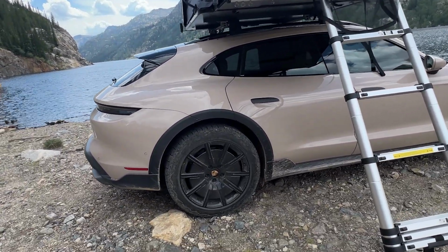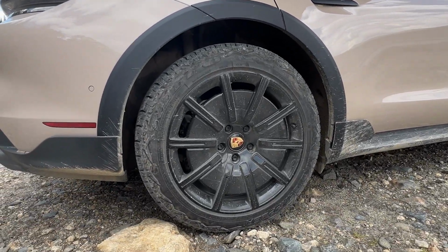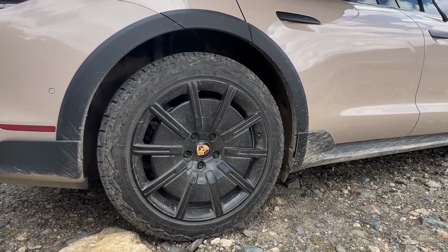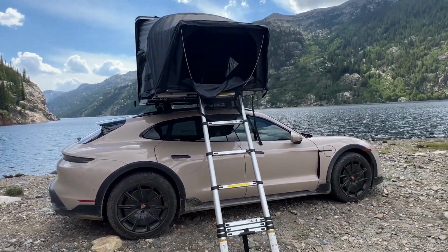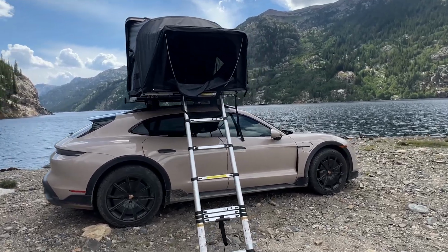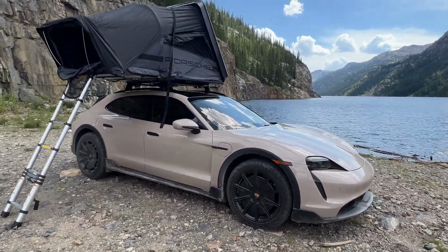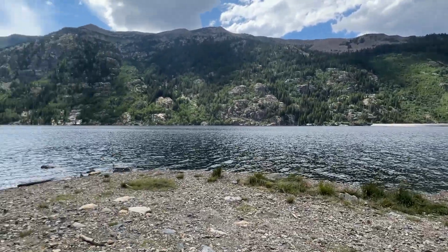The last modification that was made to the vehicle is this right here. So we have Porsche Aero wheels and Nitto Nomad Grappler tires. So overall, this was pretty comfortable, probably the poshest vehicle we were taking on the trails. And I don't know, like I said, we were getting some very funny looks, but just to think that you can take a vehicle like this to a place like this and enjoy nature is pretty phenomenal.